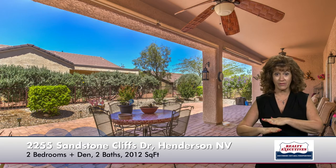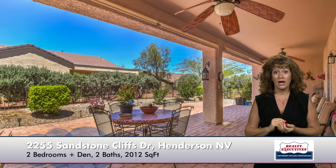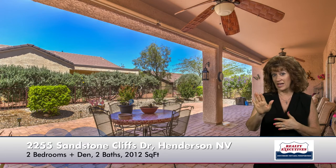Now, let's go take a look at the backyard. Out here, we have a big covered patio. Notice that it's done with the pavers and it has the big paver extension. Has two ceiling fans. It has the roll-down sunshades, which is nice, and a secondary door from the master bedroom that I mentioned before that you can see.